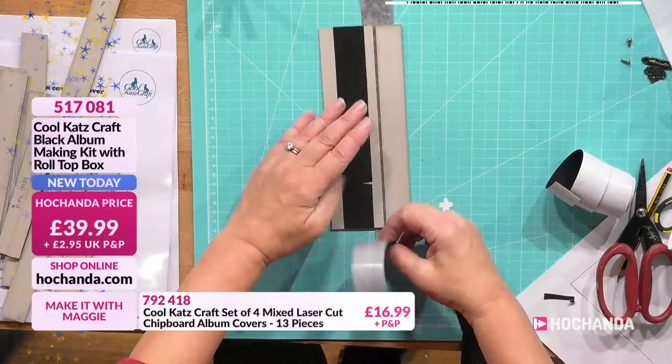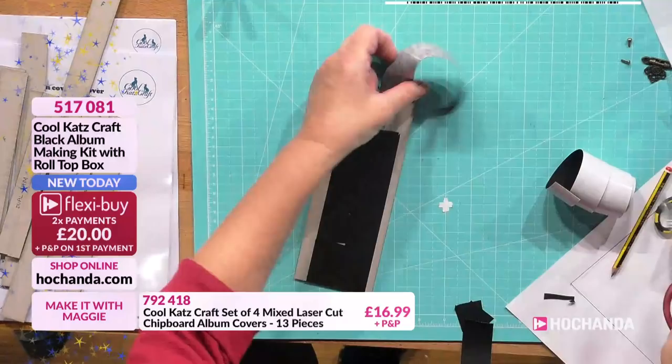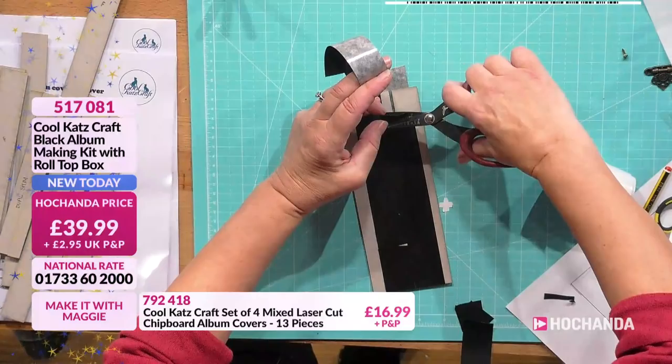So you can see I've gone a bit mad here. It's the simple things like that, but you just need to know, and then it produces that perfect gap. So that's it. We'll just snip that one off there, but you need to overlap so that it's all covered. One there. Put that one there.